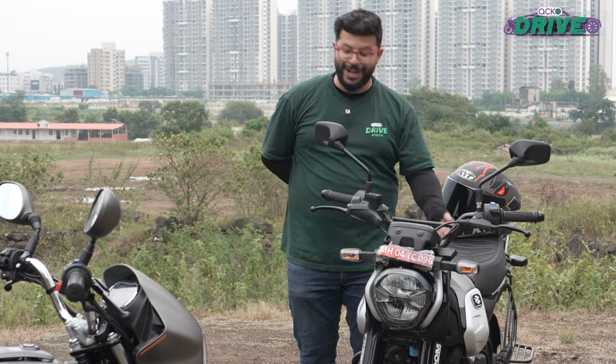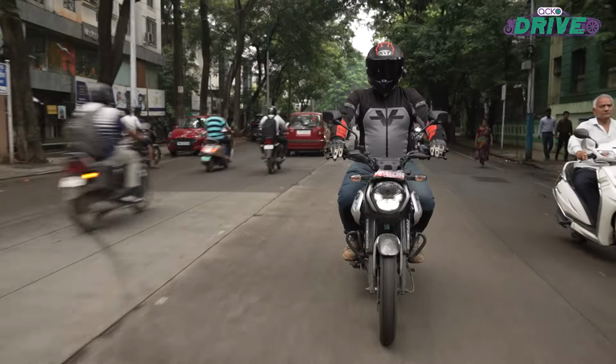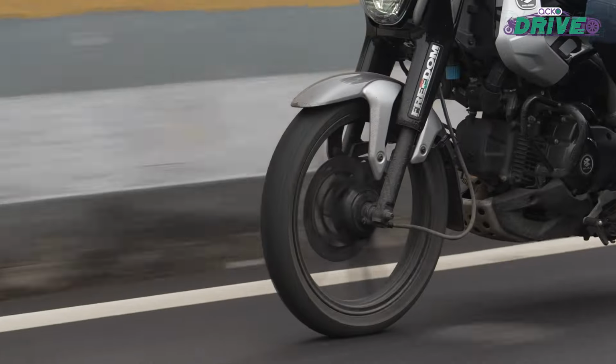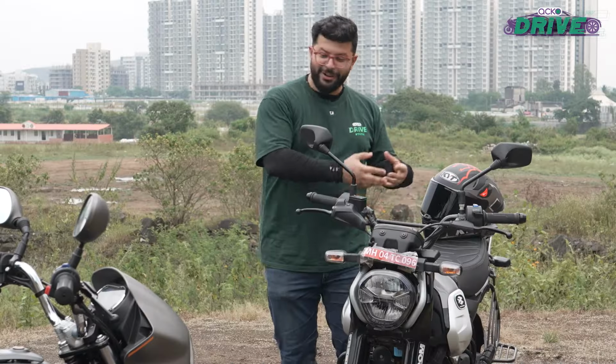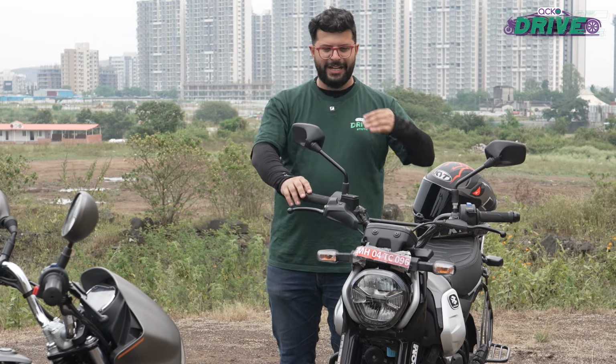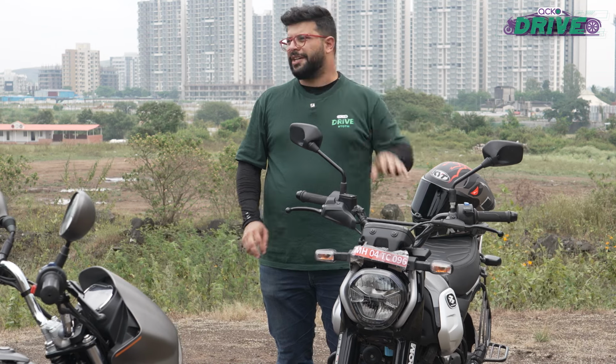Talk about refinement, just how nice Bajaj has made it. I mean, at city speeds, both are neck and neck. That feels a little extra because of its Japanese origins. But credit to Bajaj, they made some really big leaps over here. And even at, say, higher speeds, it feels pretty refined, pretty cool, calm, collected.